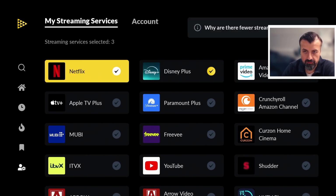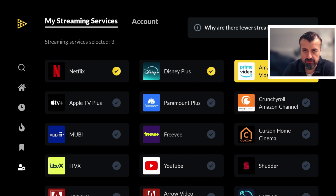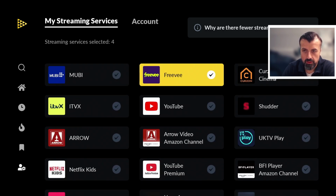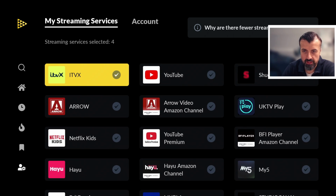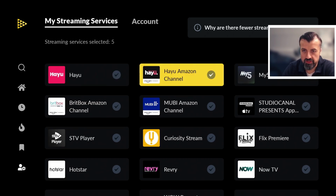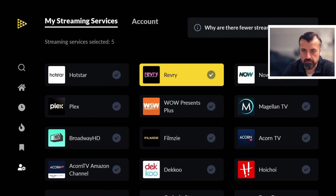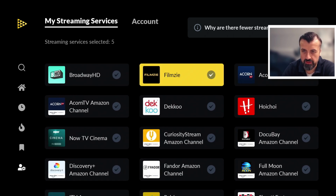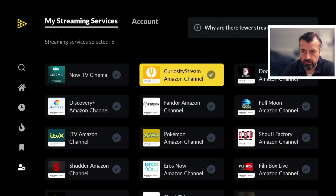So let's leave Netflix, Disney Plus and Amazon Prime on. Let's also tick Freevee. Let's also do ITVX. Now, depending on your location, this will determine which applications you see. So for our friends in USA, you will see lots more options in here because you guys just have more streaming services available. You can see My5, you can see Now TV, you got the Magellan TV there, you got Filmzy, lots and lots of options.